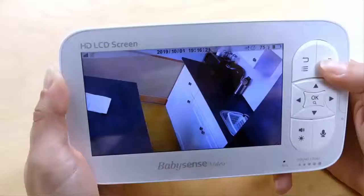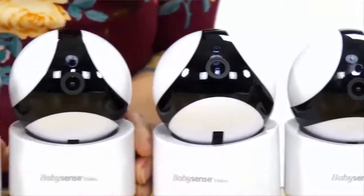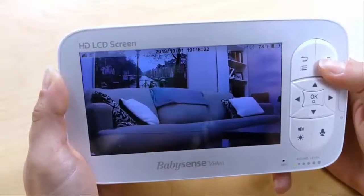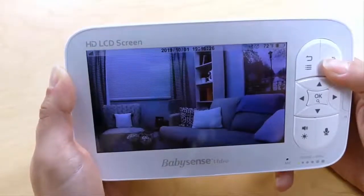Because you get 2 wide-angle surveillance cameras, you can monitor your baby in 2 rooms. You can even connect up to 4 cameras to be able to monitor 4 rooms at the same time, in case you need to make sure that more than one kid is safe at all times, even in the dark with an IR night vision.